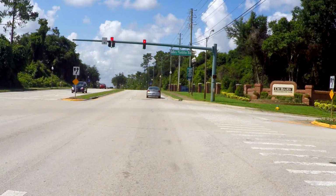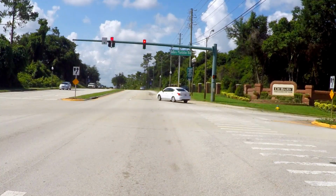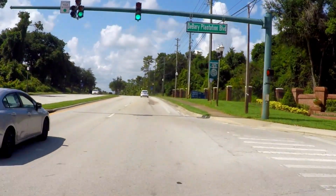That little story there, I was coming out here. A friend of mine helped me pick up a sofa, and we were driving down through there, and he said I was doing 15 mile an hour.